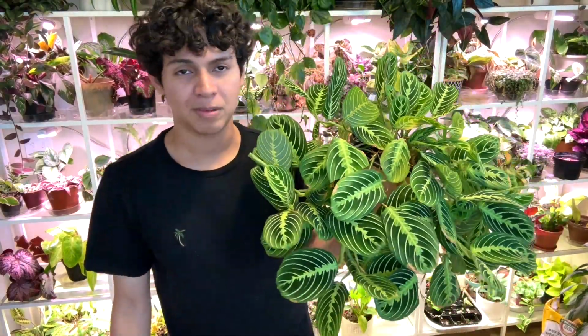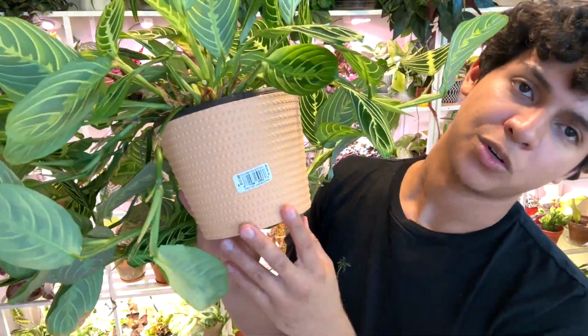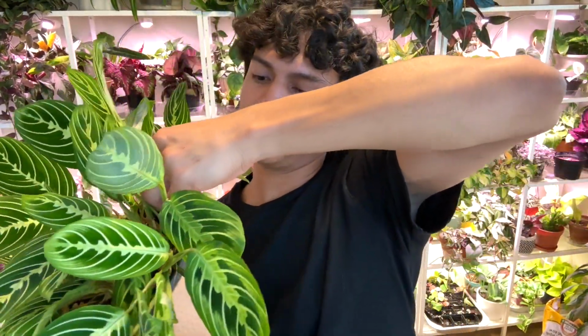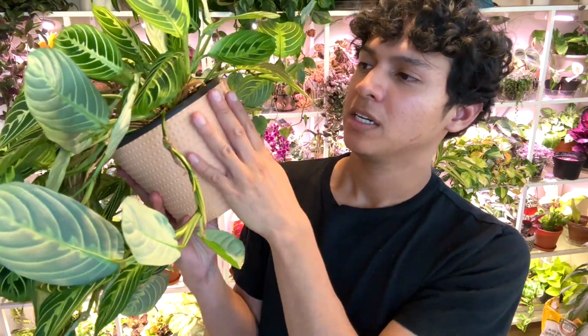Again, almost all my plants are either in cache pots, basically another decorative planter, or non-decorative with no holes in it. And it's on this nursery planter, right? Oh shoot, it's on a nursery planter with holes, so it can drain. And you can say you can get root rot. I'm underwater, so that's not really a thing.